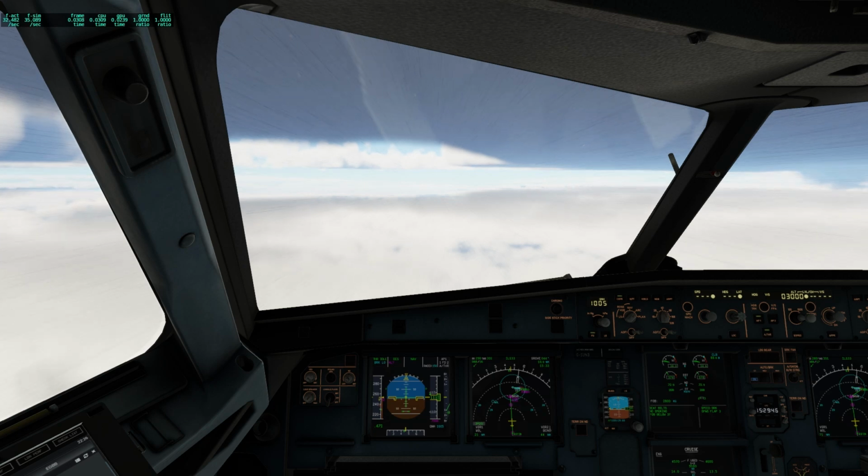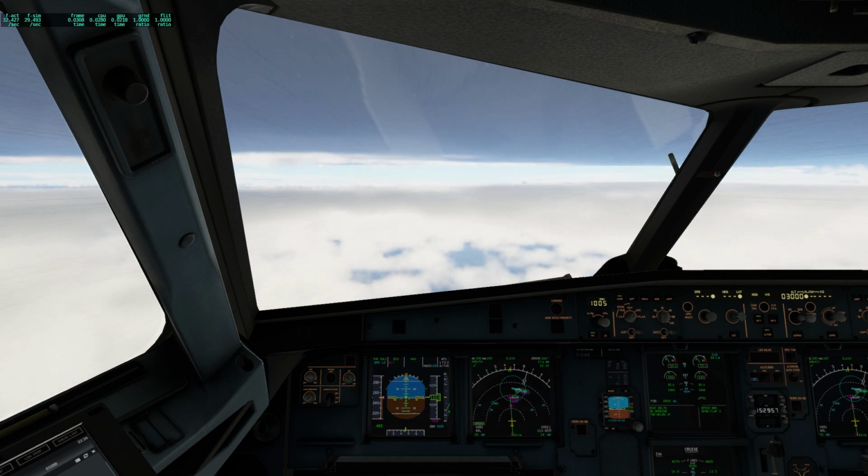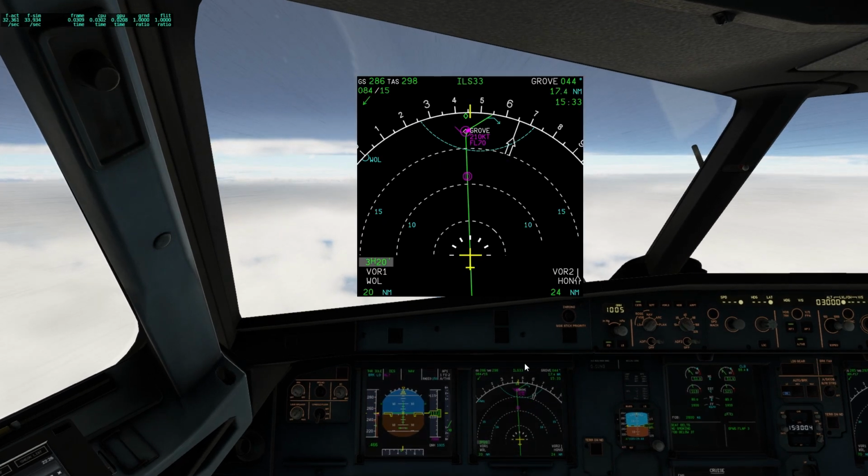We are descending through 10,000 feet. We are just decelerating now. QNH 1005. Weather in Birmingham is 14 degrees with winds at 250 at 4 knots. Typical British weather, it is raining now, and it should be raining when we get to Birmingham. We are just closing in on the start of our arrival.